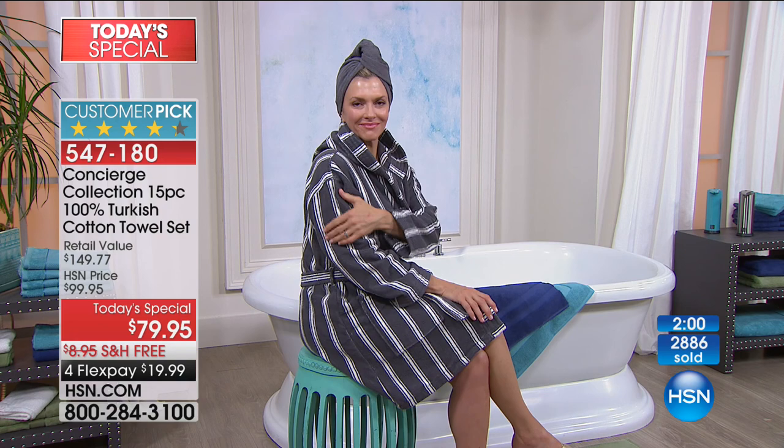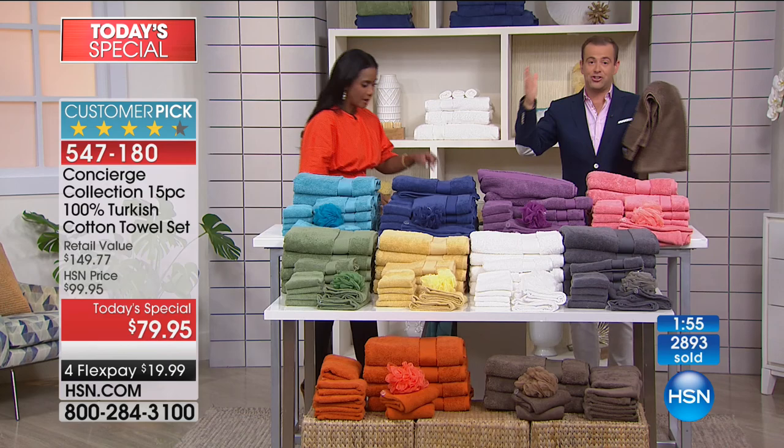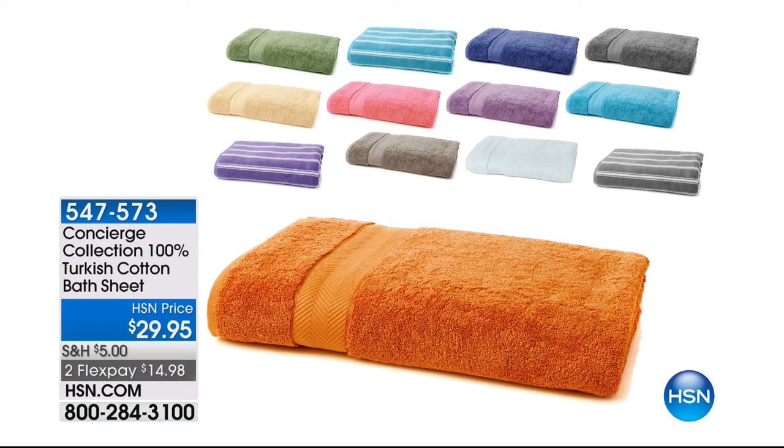Now, Alexandra, yes, they are available. Yes. $29.95 for the bath sheets. I wanted to grab one. You buy those individually. But guys, we're not spending any time on them tonight because they are so limited. 35 by 70. So if someone in your home loves a very large towel, please give them the gift of the bath sheets.